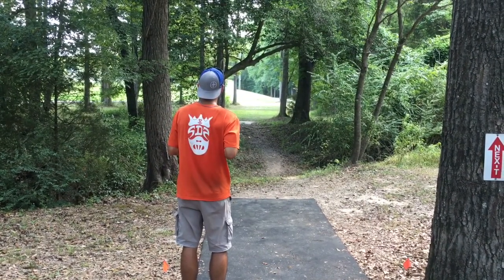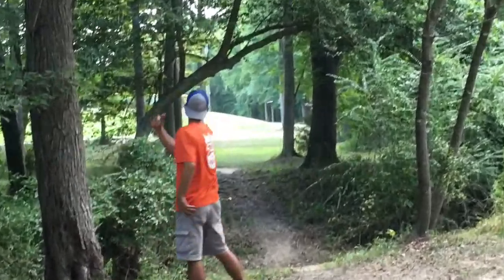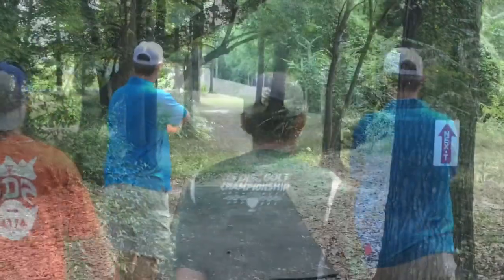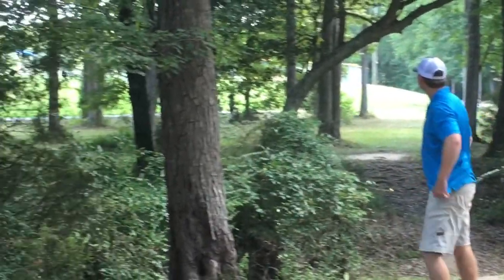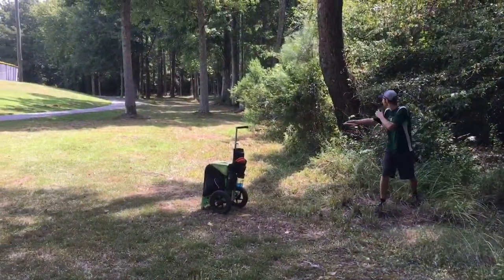Duane's going his forehand route, and this is what I throw on this hole. He actually turned this a little more than he wanted, but he's about to get really lucky and actually rolls down that hill and puts him right there on the edge of that concrete path, so he has a nice easy shot. Does Duane have the tight gap? I'm not sure. I don't remember where he was.